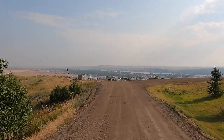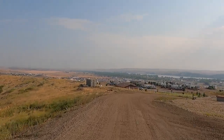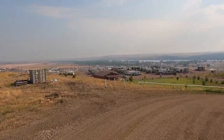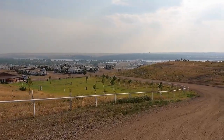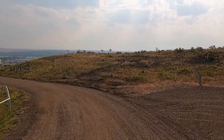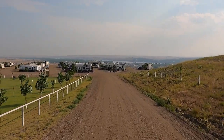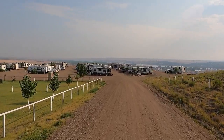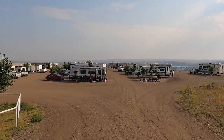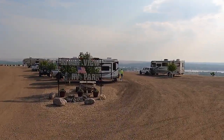This is an RV park, full hookups. And here's going to be your view from up here. Look at this. Too bad it's smoky. Wow, look at all the sights. They're full. Pretty good. They're probably seasonal. Might want to check their website. Looks like they planted little trees here. Well, let's do a loop around the park and then I'll get checked in. Yeah, they got a lot of rigs here.